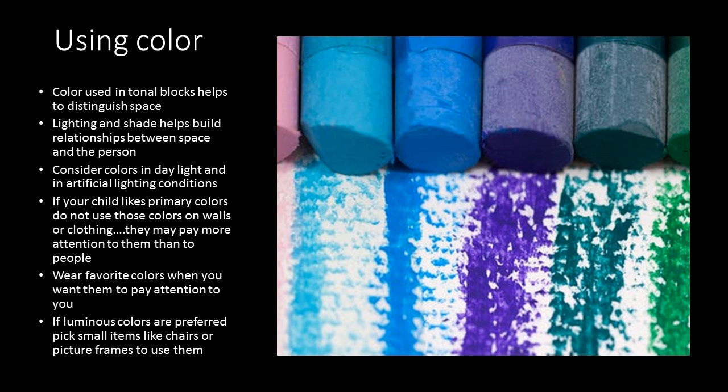Also look at colors in daylight and in artificial light. Warm light at night is different than bright light during the day. A light green could look more blue in different colors, or even white at different times of the day.